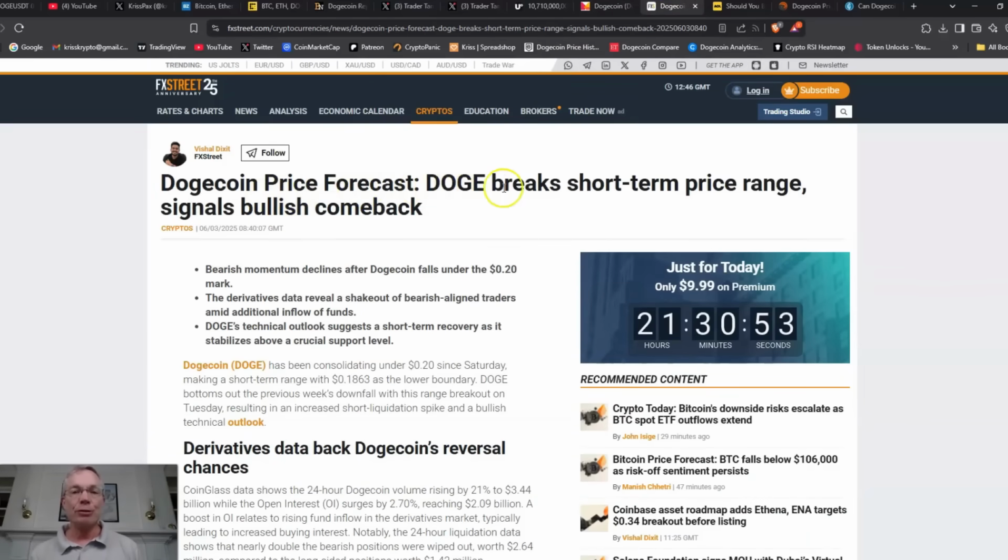Dogecoin price forecast: Doge breaks short-term price range, signals bullish comeback. So the bearish momentum is declining. Is Dogecoin still quite under 20 cents? Derivatives data reveals a shakeout of bearish-aligned traders. Additional inflow of funds. The technical outlook suggests short-term recovery as it stabilizes above a crucial support level. So again and again, we're seeing this repeating look at the different metrics which point to this bullish breakout. Now, it's not going to be a huge run like Trader Alan's looking at. I don't see that happening now.